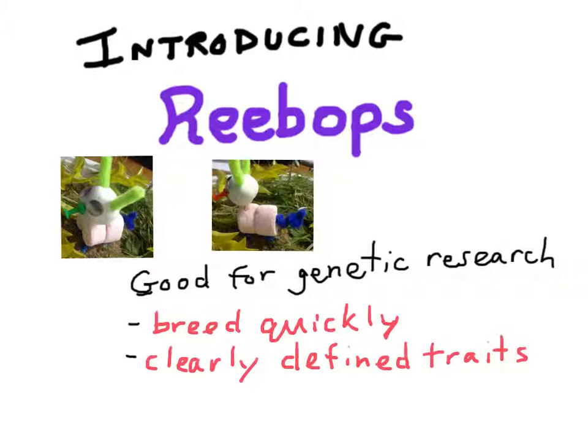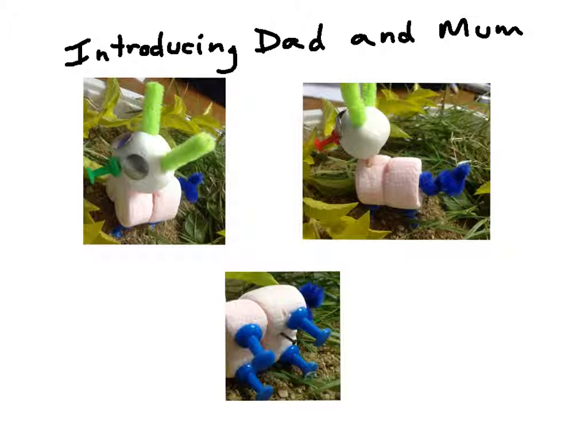Here are two here, and we can say that they're good for genetic research because they breed quickly and they have clearly defined traits or characteristics such as the colour of the antennae, the colour of the snout, the tail colour or the leg colour. And so we're going to introduce two rebobs, father and the mother, and the father's name we will call Bob and the mother's name Samantha, and you can see that the father has a green snout, the mother has a red snout. Apart from that, they're pretty much identical.